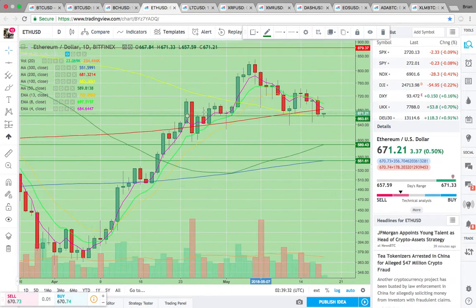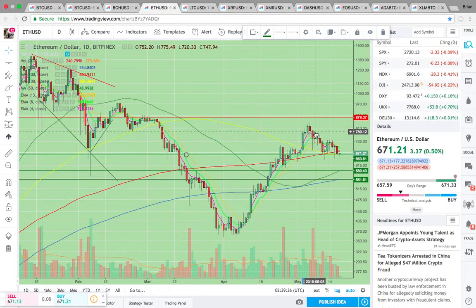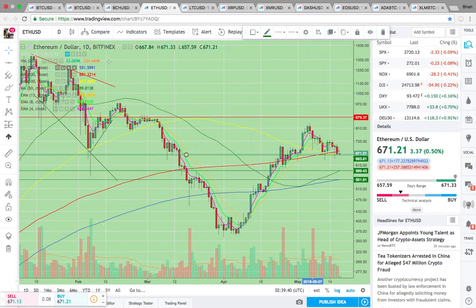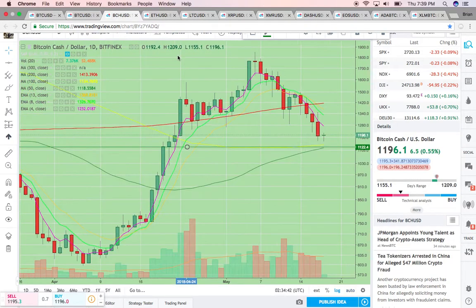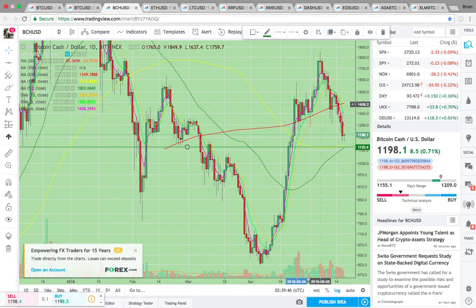But if they come back down and they test, I mean, this one I don't even have to do that because it's still so high up on the chart. Look at the V-shaped recovery. Ethereum is looking much stronger, and then if we look here at Bitcoin Cash, the same kind of thing. Look at that V-shaped recovery.